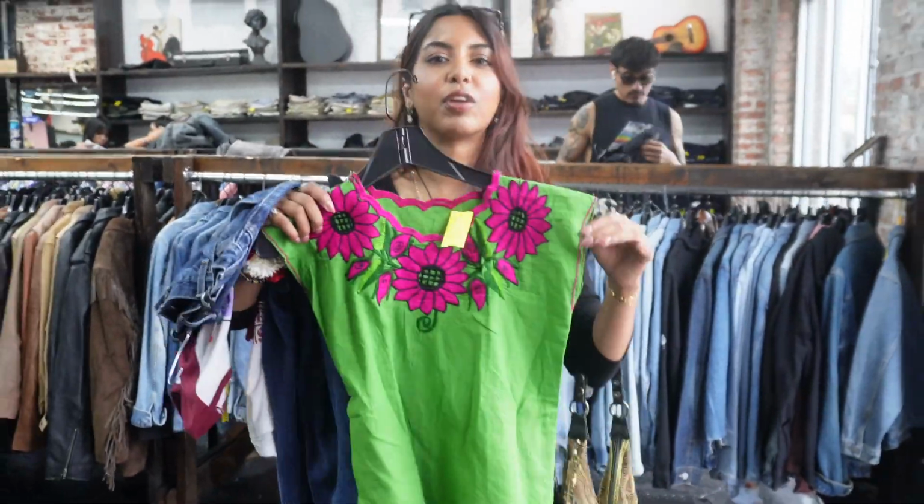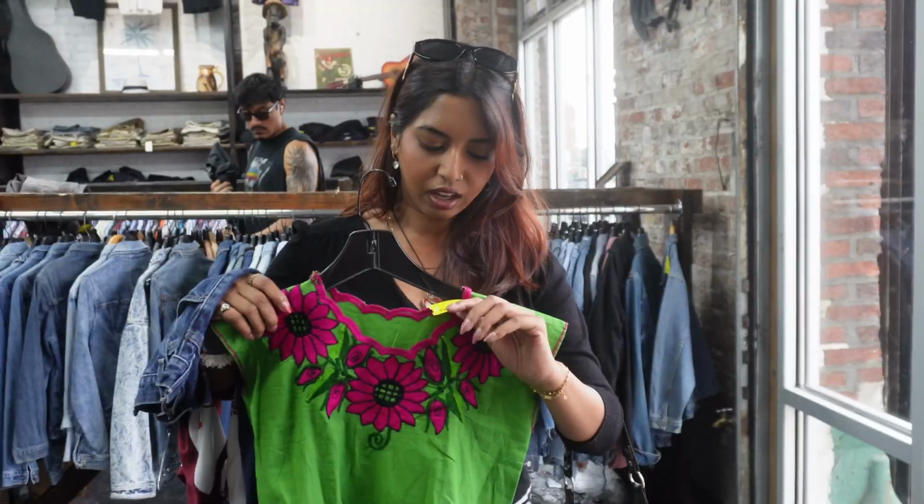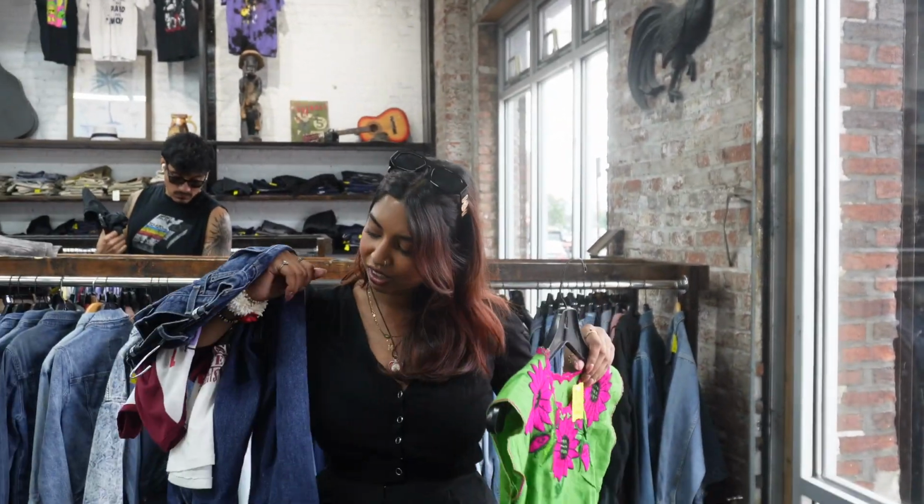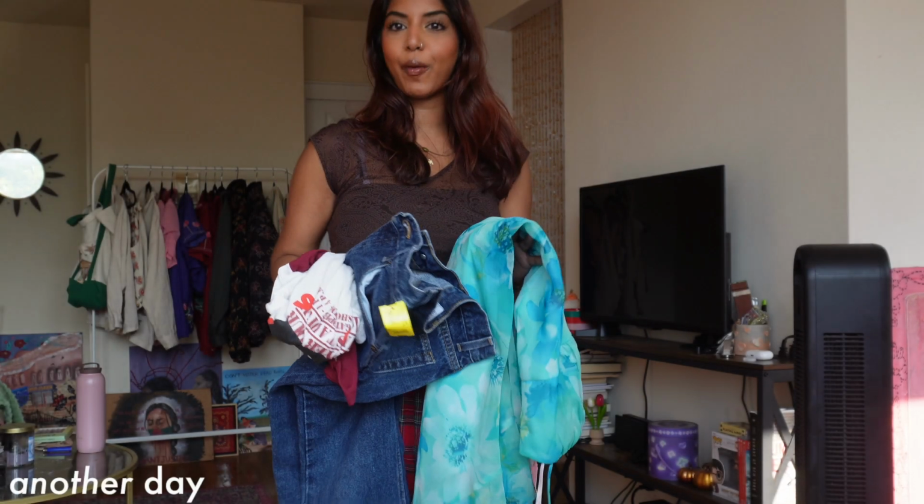We got this. And I have this already in purple that I actually got from here. And I'm feeling like a business shut down or something and they gave away everything because there's multiple colors and dozens of these that I saw. And this is only $6 as well. I don't think we have time to try on anything, so I feel like I might get all of them.